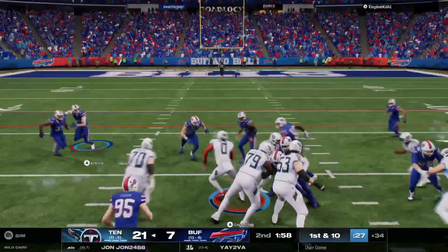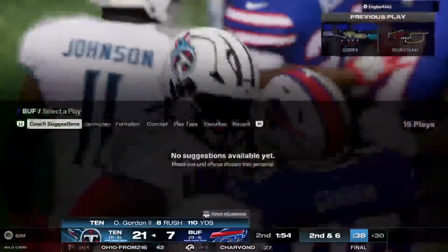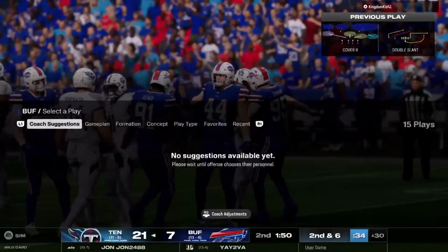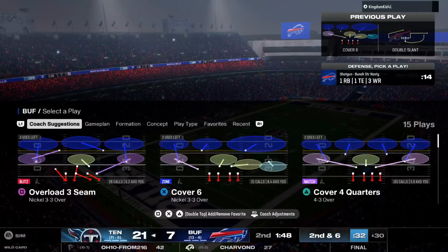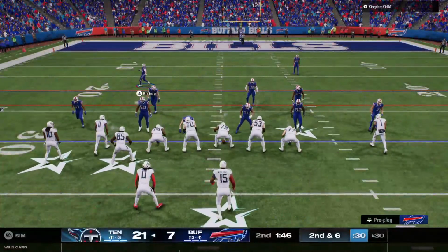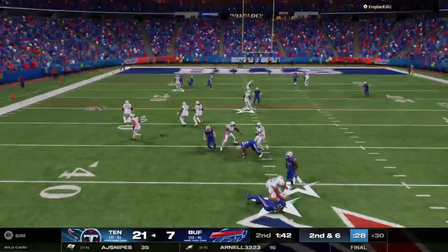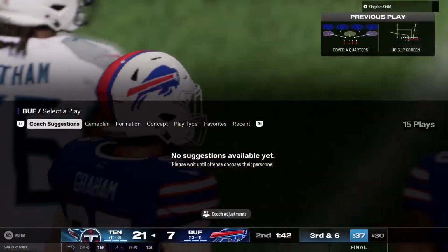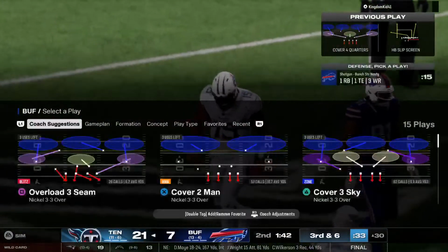Up the middle they go. And he'll plow forward for a gain of 4 yards. Here's 2nd and 6. They'll look to throw. A hit as he threw, and the pass is incomplete. Trying to set up that screen, but the rush got there too quickly.